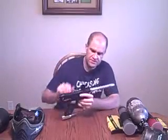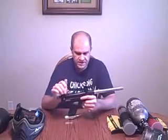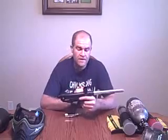Now, you will have to either replace this feed neck or sand down your feed neck to get it to fit in here. The Velocity will do a lot better job of fitting in here than a Halo will. Or you can pull off this feed neck and put a clamping feed neck on here. But this is actually a pretty decent gun for the price, for 70 bucks.